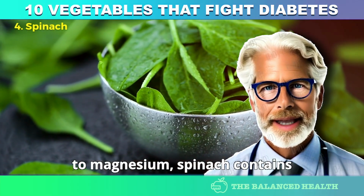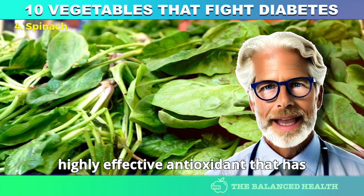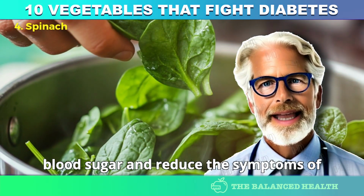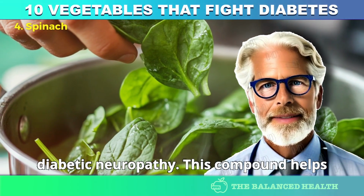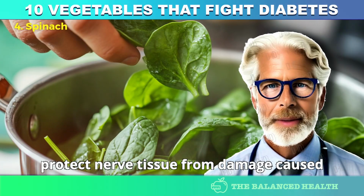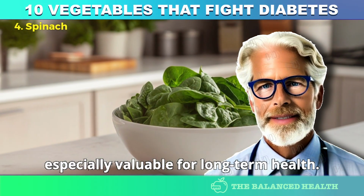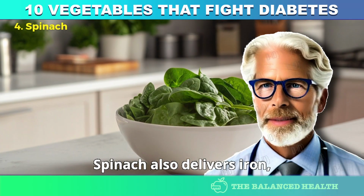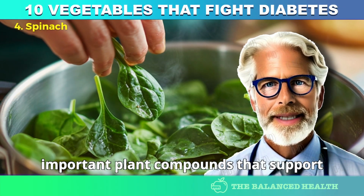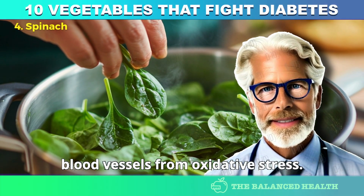In addition to magnesium, spinach contains alpha-lipoic acid, a lesser-known but highly effective antioxidant that has been studied for its ability to lower blood sugar and reduce the symptoms of diabetic neuropathy. This compound helps protect nerve tissue from damage caused by high glucose levels, making it especially valuable for long-term health. Spinach also delivers iron, potassium, vitamin K, and several important plant compounds that support overall cellular function and protect the blood vessels from oxidative stress.